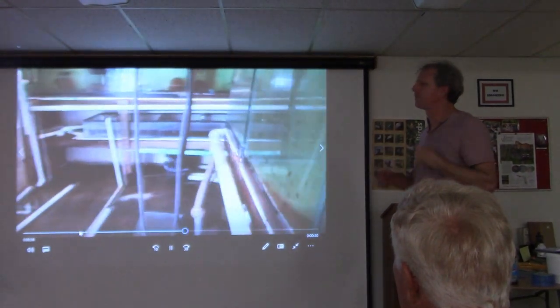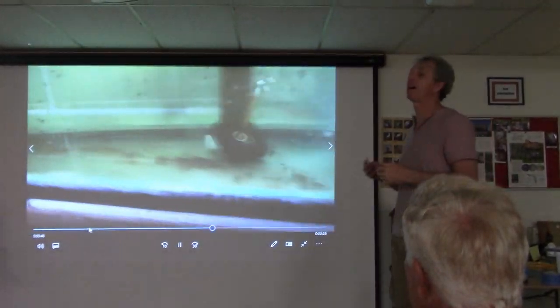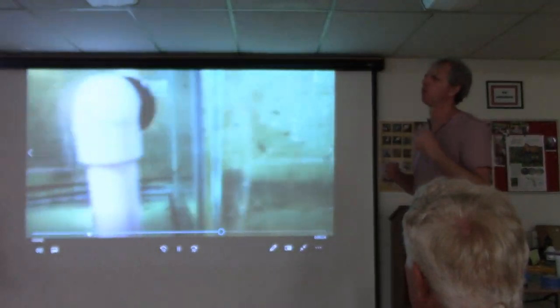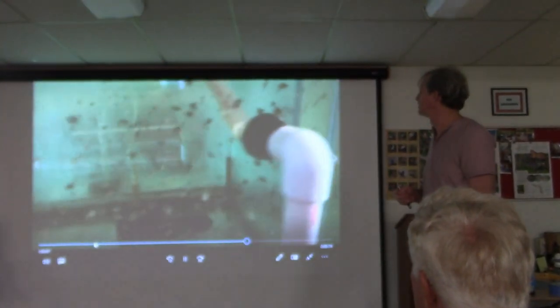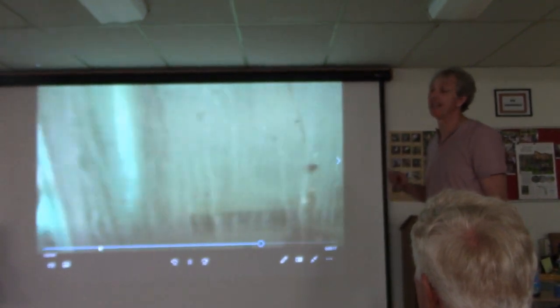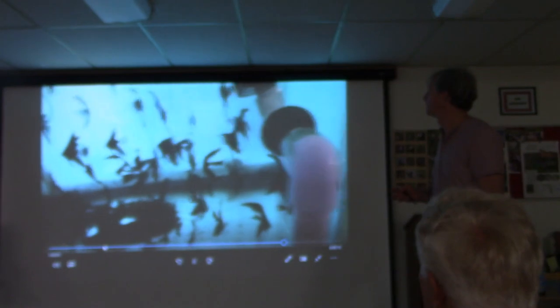I do 50% water change every 2 days on these guys. I vacuum, so they grow faster and they get more even when they grow. If you don't do water change, the fish don't grow evenly. To make a living, you got a lot of fish. So, more blacks.